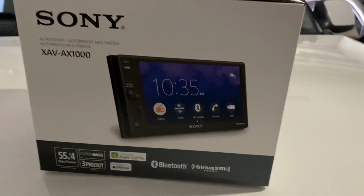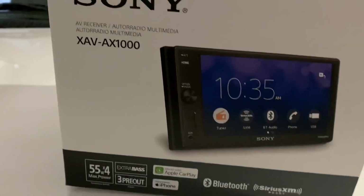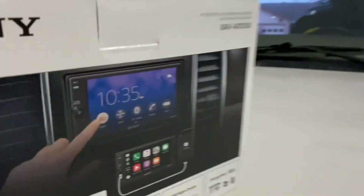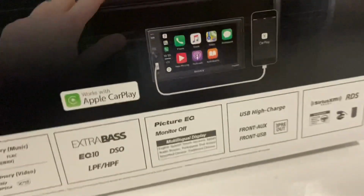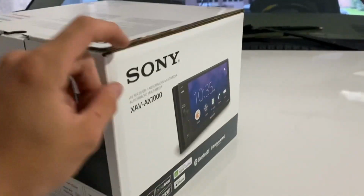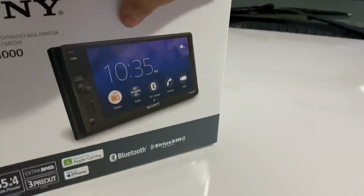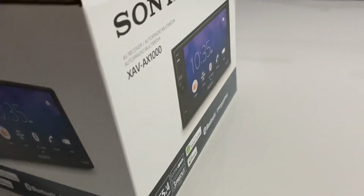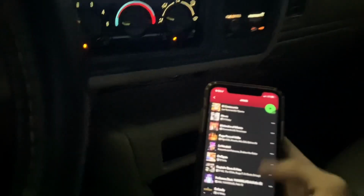Also, I know yesterday the lighting sucked, but here's the box again. Sony 6.2. Works with CarPlay, and it says a USB high charge. But I definitely have to hook up a backup camera because the tint that I have right now, I cannot see anything at night as I'm backing up, so I need a backup camera. It honestly connects pretty quick.